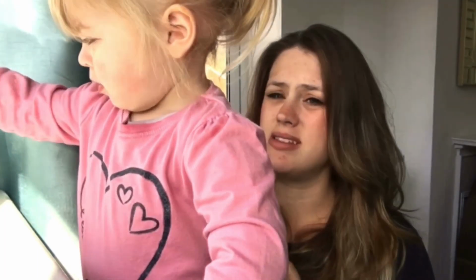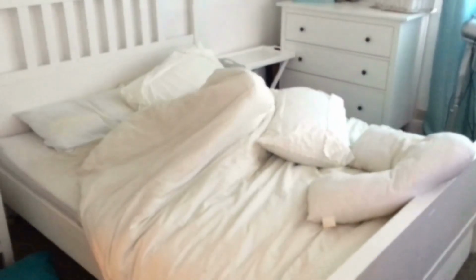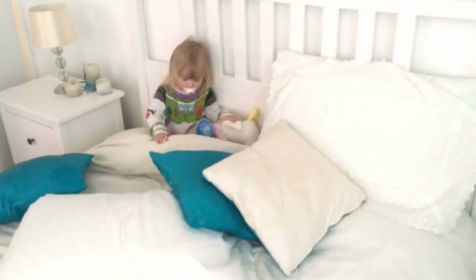You haven't even started yet and you're already in it. What are your tips? Mess. You're gonna make some mess. Make some mess, is that your tip? Your tip, yeah. This is how the bed gets unmade. How am I ever meant to make the bed if you're constantly unmaking it?